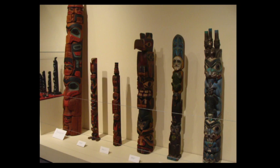The one next to it with the white face represents a mortuary pole, or a pole that would be erected on the death of a very famous person of the tribe, and the white face indicates this person has died. The one on the right-hand side is a pole that was collected by missionaries in the 1920s in Haines, Alaska.